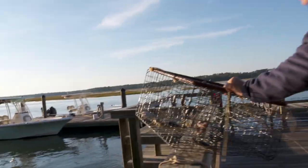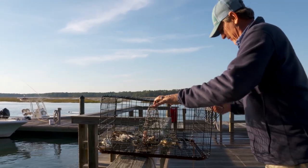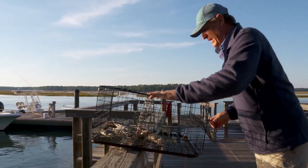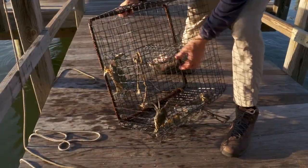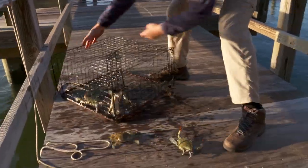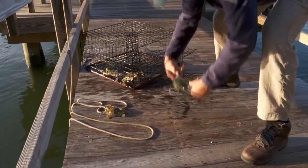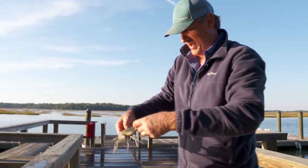Oh, so we got some stuff in here. I'm gonna put this on the edge and see what we have. I think the best bet's gonna be to kind of shake a couple of these out. And then of course we'll let all these guys go. There we go, let me get this one out first. That one can just walk. You gotta be a little careful with blue crabs. Wasn't the best way to pick him up.